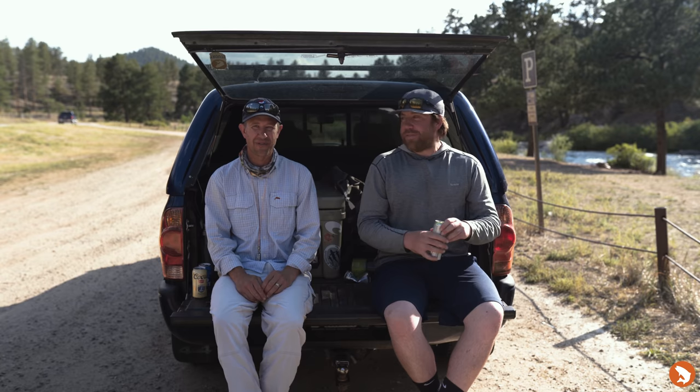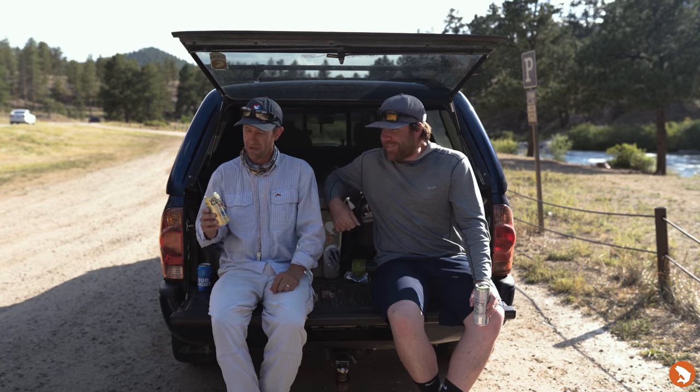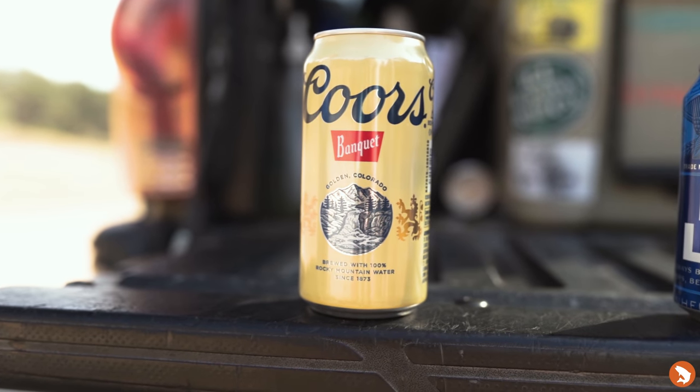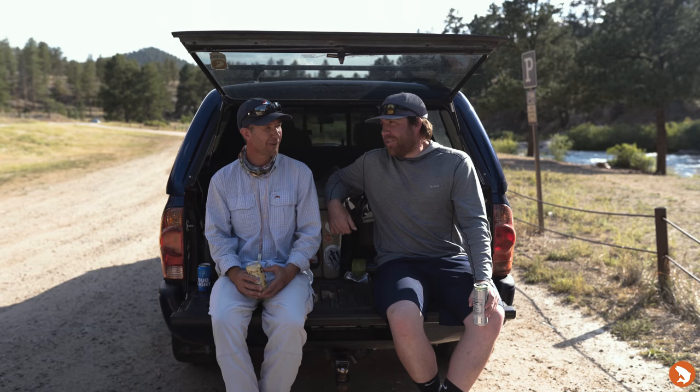Beer number five for the month of September is the Colorado Original, the Banquet, Coors Original. So always a good refreshing choice to being out on the water, especially fishing in our state of Colorado. Brewed in Golden, yep. Gotta love it.